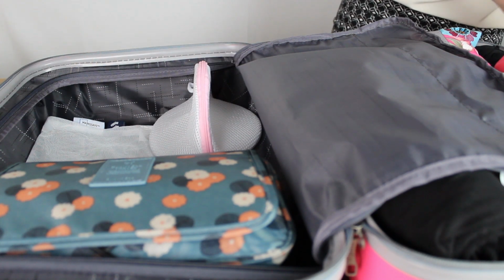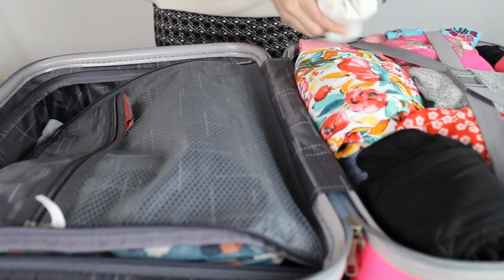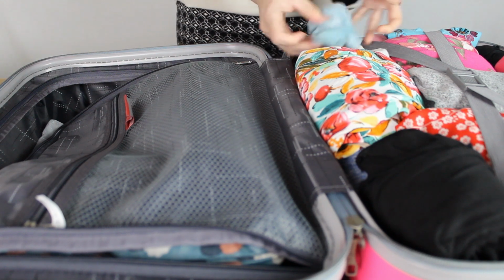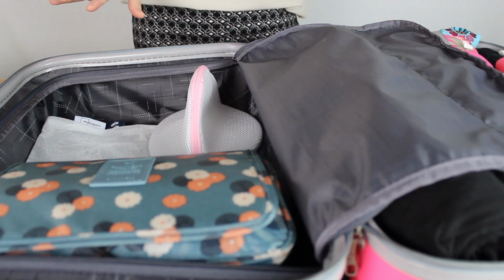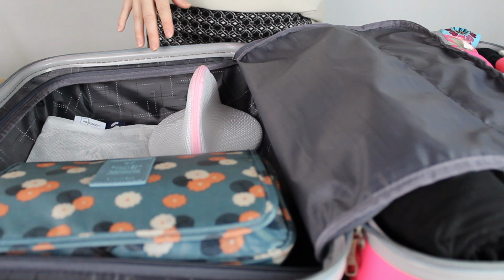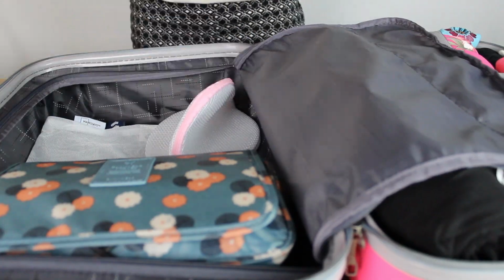And as far as socks go, I will just try to find space within some holes that we have from the other side, and I'll just fill it in. For shoes, I only take 2 pairs. Basically, I take my white tennis shoes and I also take my brown sandals.